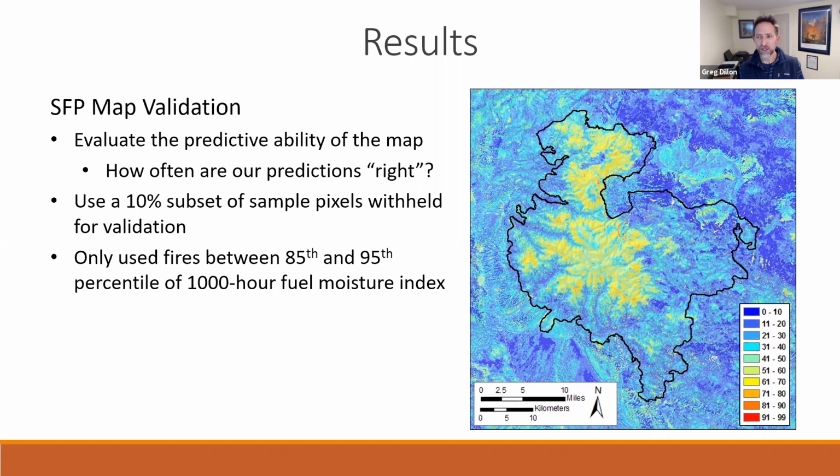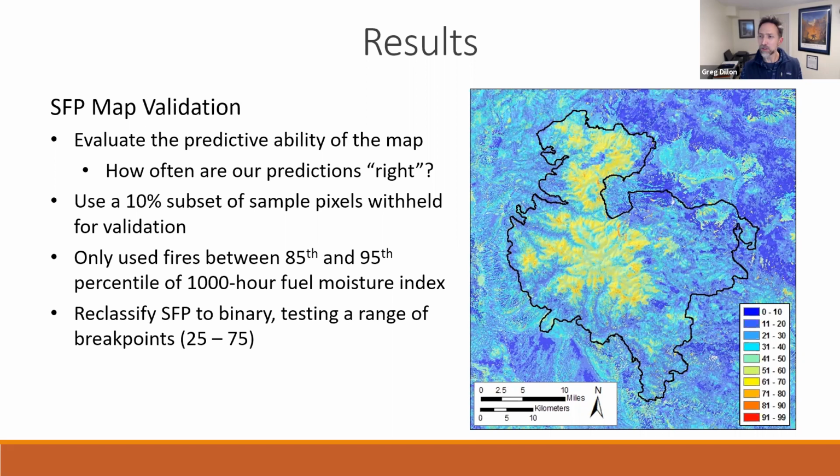And so what we wanted to do is, like it says here, ask that question of how often were our predictions right? When we drew the original pixel sample that I mentioned earlier in the talk, we held out 10% of that as a validation sample. And so we used that for this purpose. And because we were doing predictions, as I mentioned, with the 1000-hour fuel moisture index set to a constant 90th percentile across the landscape, we only selected fires for this validation that actually burned between the 85th and 95th percentile of that index. So, we're looking at an example of one fire here on the right in this map with the severe fire potential index mapped.